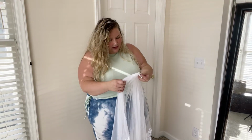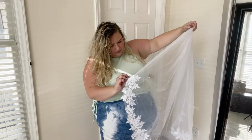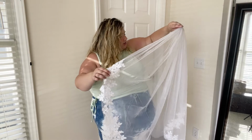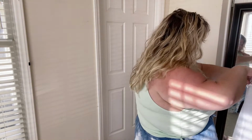So I would put it in my hair. How would that happen? Because the lace is on the outside, but is this lace supposed to be on the inside or the outside? Gosh, you guys, I really need someone here with me to teach me how to use these things. But let's see. If I put this on like this, the lace is on the outside. I don't think that's right. I feel like the lace is supposed to be on the outside.